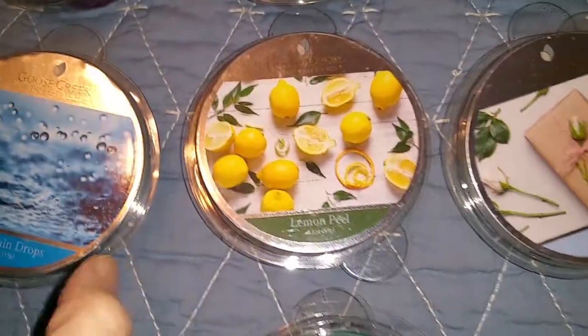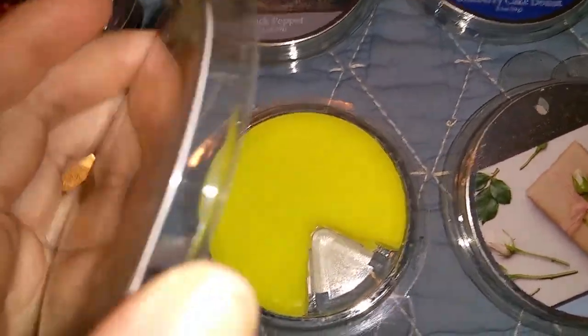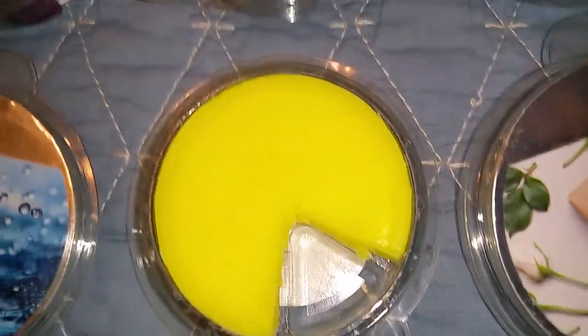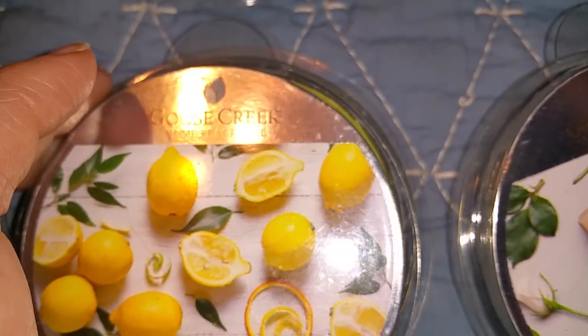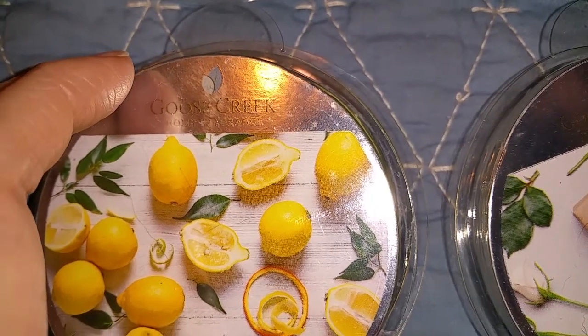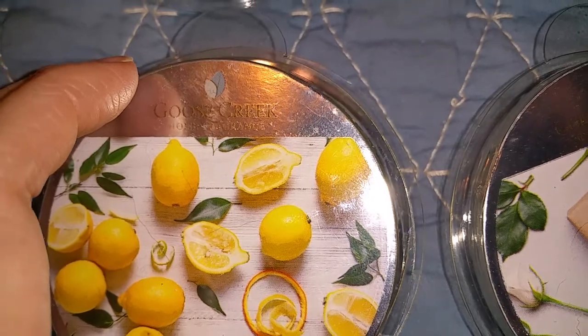Next we have lemon peel. Oh my gosh, this one, even right now, I smell it even right now that it's open. Oh my gosh, it's fantastic. The description is the essence of a sparkling summer fresh lemon. The top notes are sparkling lemon and lemon peel. Middle notes are lime and orange. Base notes are lemongrass and sandalwood.